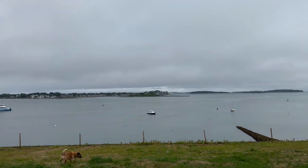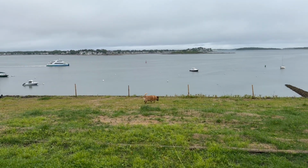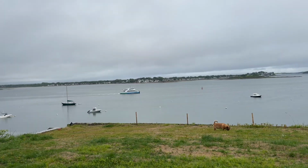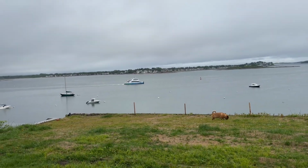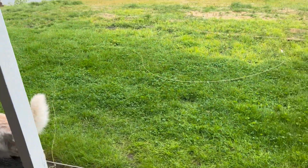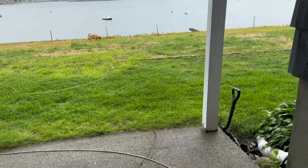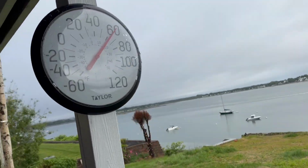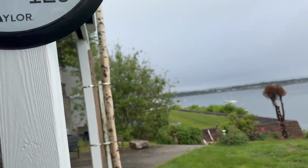This is not what we expected to come out the door to this morning. I thought there'd be downpours, tropical downpours, maybe some wind from the south. I hear some dripping. It did rain. Oh, there's Steve. Yeah, we got a little rain. Underachiever, though, at my house. 63 degrees. We are clearly on the warm side of this system.